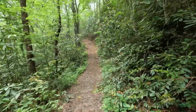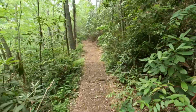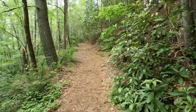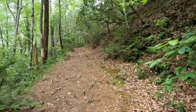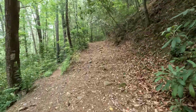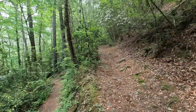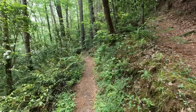All right, now we are going to start going uphill a little ways. Now the trail will keep going up to the right, and that's how you're going to go to the lower falls. If you want to just skip that and go to the upper falls like I'm doing now, you'll bypass this trail here on the right and take this smaller path to the left.